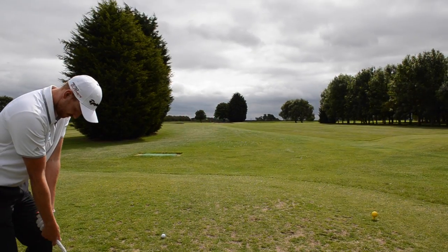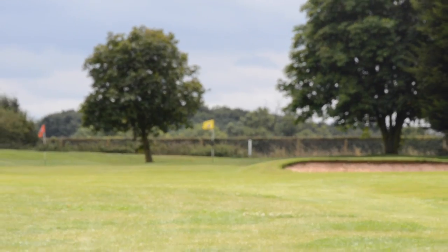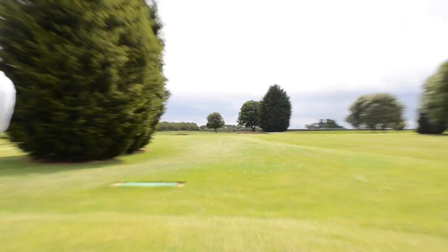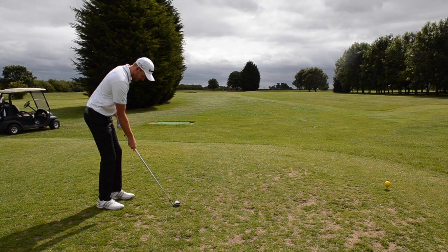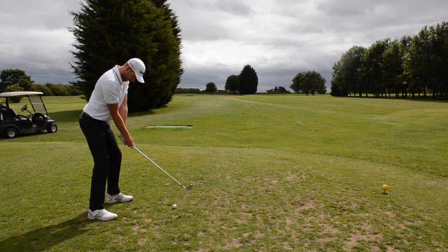We're on the 8th hole, par 3, 145 yards. Nice couple of holes to finish now, Piers. Yeah. We're going with an easy 8. Eight iron? Eight iron, sorry, yeah. Eight iron, okay.